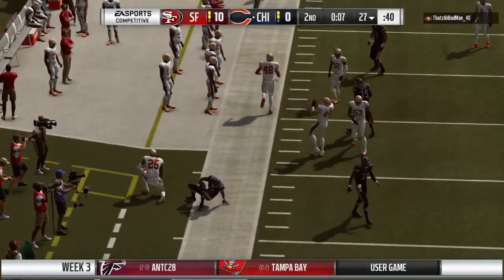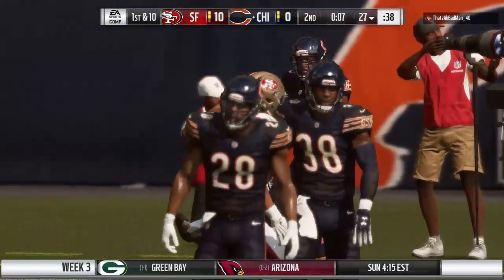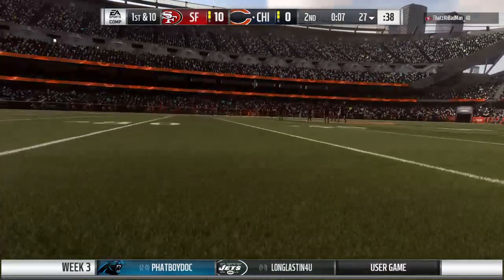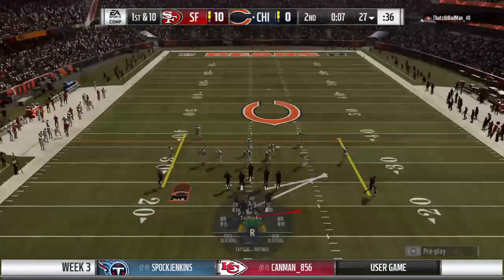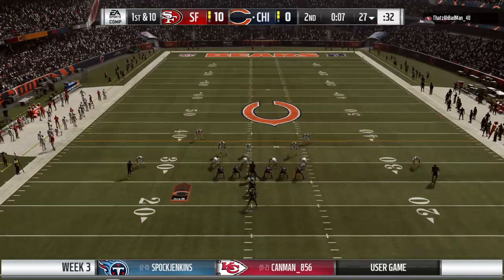Give him 11 yards that time on the return. And control of the football switching hands with very little time remaining until the half. The Bears offense now getting ready to take over. The results for them so far not that great. Well, not good at all. 3 drives, 3 punts.